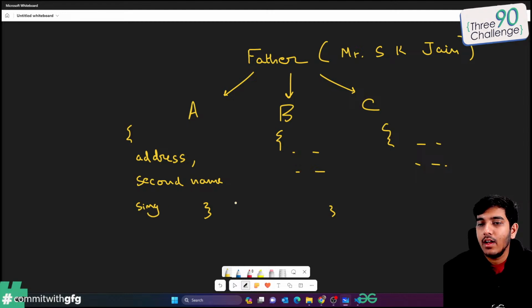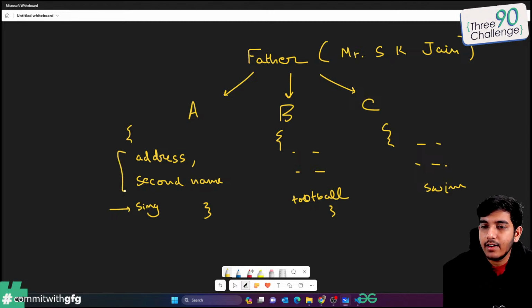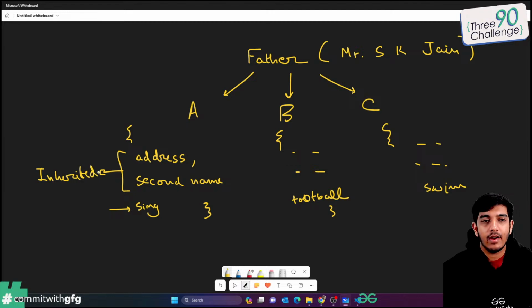And this child likes to play football, and this child likes to swim. So you can see three different things. You can have some extra properties like this, but these are inherited from the father. That's it. So we are going to understand this one with one more good example by writing the code.